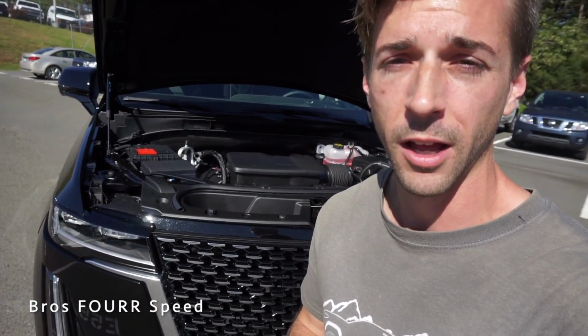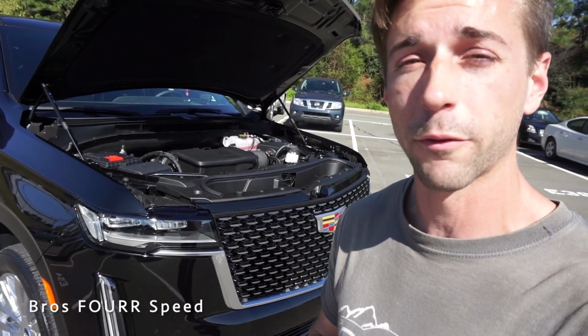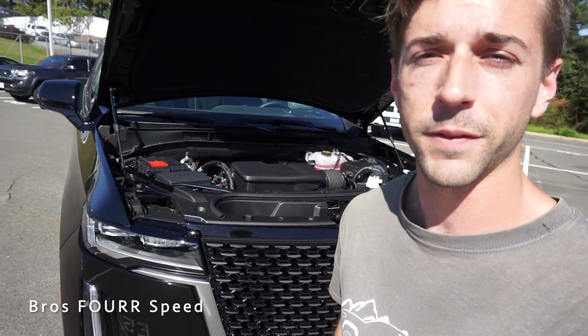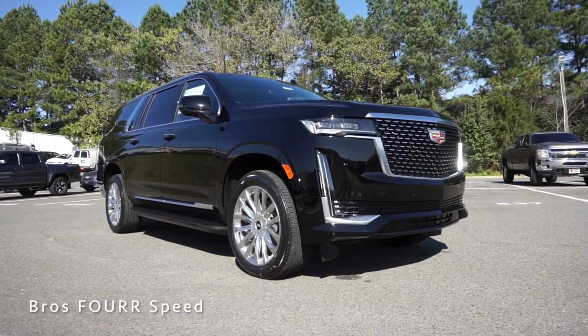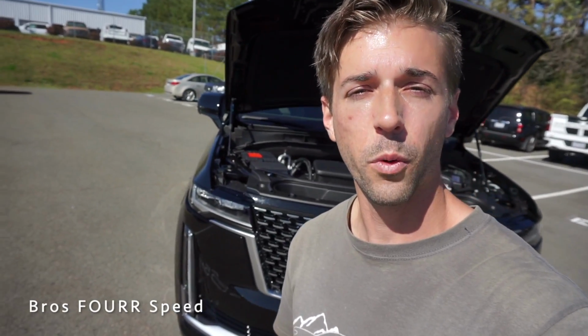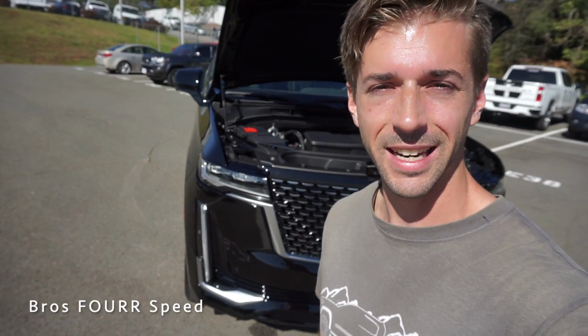This 6.2 liter pumps out 420 horsepower around 5,600 RPM and 460 pound-feet of torque around 4,100 RPM. It is rear-wheel drive. It weighs in around 5,700 pounds. It'll do 0 to 60 in just under 6 seconds, up to its top speed of 120 miles an hour, and with a fuel capacity of 24 gallons, you can expect to see around 14 miles per gallon in the city and 19 out on the highway.